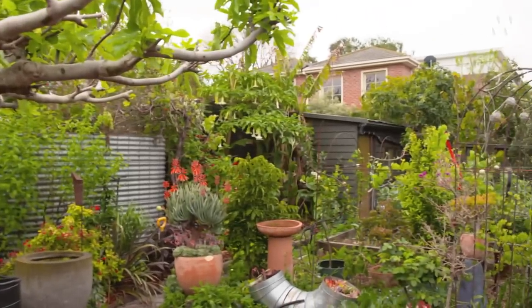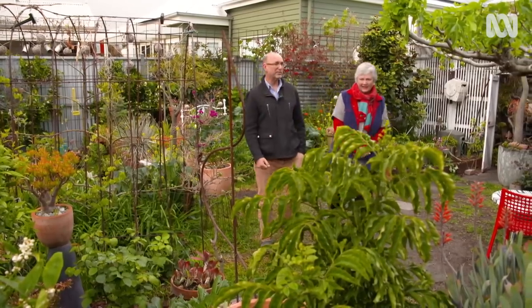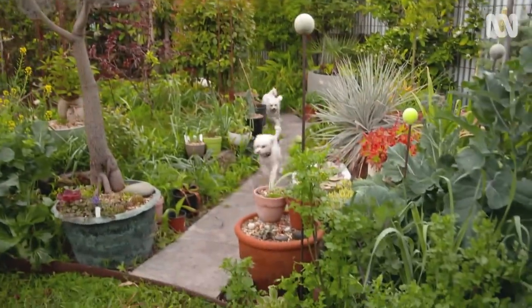So we don't have that big a backyard, and I really have an interest in different types of plants, so I've just had to find space for everything. David Elliot works as a youth mental health nurse, but he's out in the garden every chance he gets.